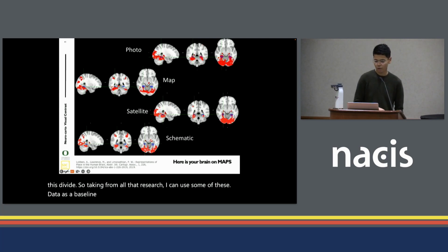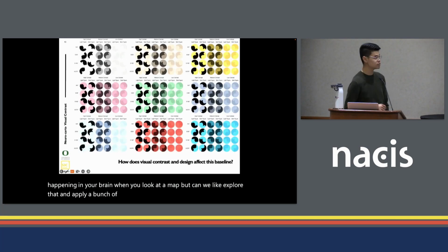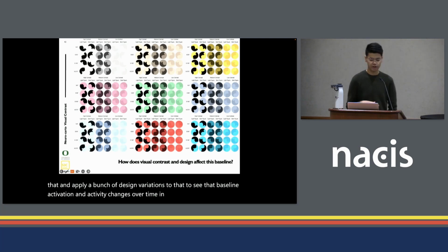So taking from all of that research, I can use some of these data as a baseline understanding of, okay, we sort of know what is happening in your brain when you look at a map, but can we explore that and apply a bunch of design variations to see how that baseline activation and activity changes over time in relation to how we're varying the design of the map?